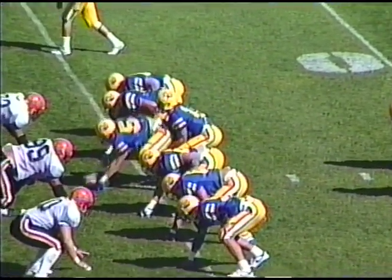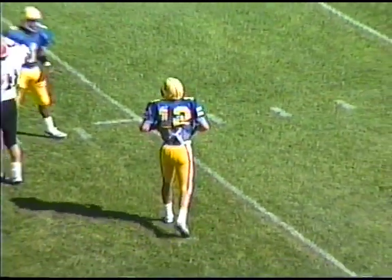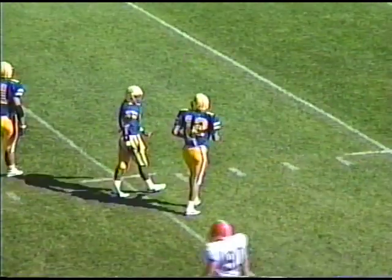Tony Moore and Wilkinson in the backfield. Tetro on a rollout, gets pressure. He's going to be sacked. And coming in was Tony Manu, inside linebacker of Idaho State.